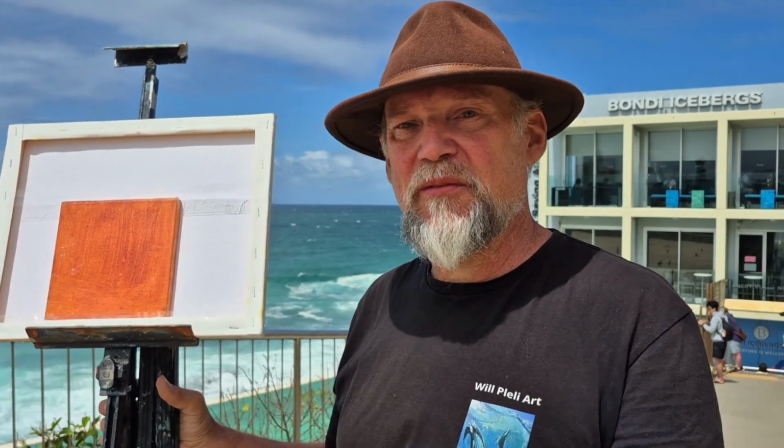Some of the Bondi Icebergs. I think I'll establish over there where the fence is and we'll give it a go from there. It's a bit windy but we've taped everything up.